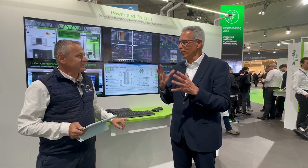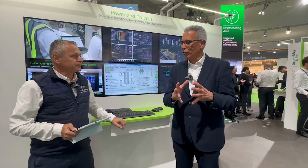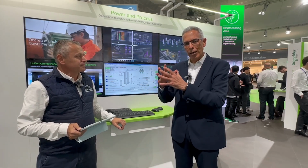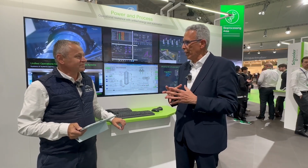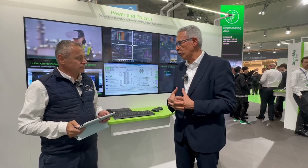Thinking about it 10, 15, 20 years or even 50 years ago, these domains have always been separated. You have the process engineer sitting in the control room, you have the electrical engineers managing their powertrain, the power capacity they have. Now, what we are trying to do in Schneider Electric is to bring those two domains together in order to drive efficiency into operation, right?